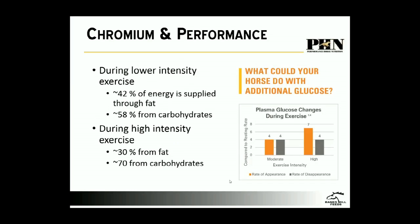When we think specifically about performance, or fast, high intensity performance, versus lower intensity exercise, like hunter classes or trail riding or lower level dressage, where we're not doing anything at any speed, 42% of your energy comes from fat, and about 58% comes from carbohydrates, your sugars and starches. But as you start to increase the speed and intensity of that exercise, the amount of energy substrate being used from fat goes down and the amount of carbohydrates goes up.